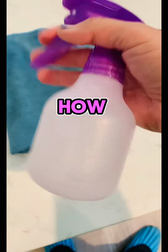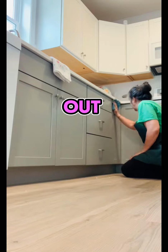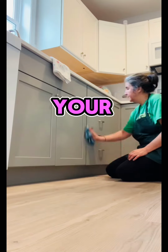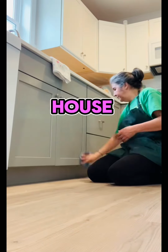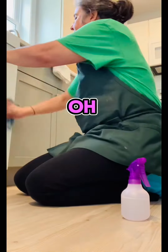You want a tip on how to get your house smelling fantastic and crunchified clean? Check it out. Use the same all-purpose cleaner that you would to mop your floors to also clean your counters or your cabinets and give it a nice deep clean. Having the same similar scent when you're cleaning just makes your house smell even better. And this scent, Blue Volcanic, oh my God.